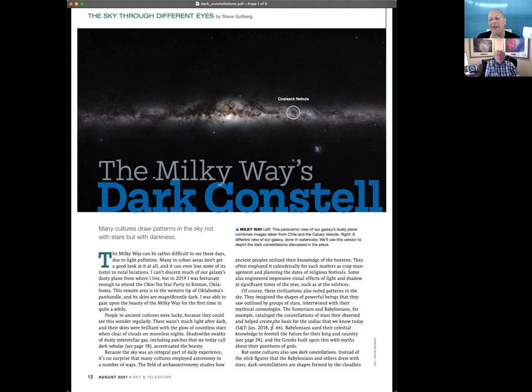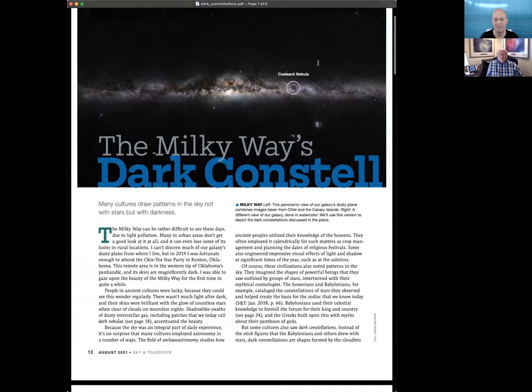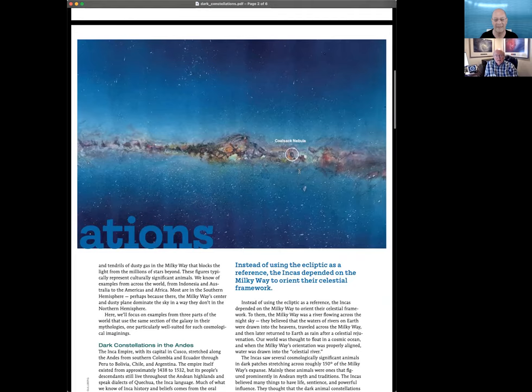I guess we can switch the page, Frank. Here's another one of Jessica's paintings. The first image there was a photo that was showing the Coalsack Nebula. And then here is Jessica's painting. This is for comparison purposes. You can see the photo and then Jessica's painting with the Coalsack Nebula, which is good for reference because her painting is what we'll use for the rest of the article.